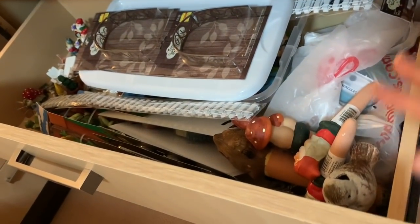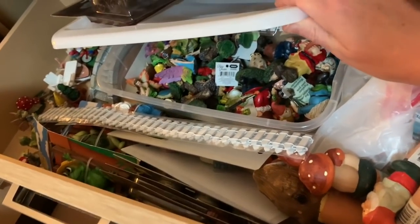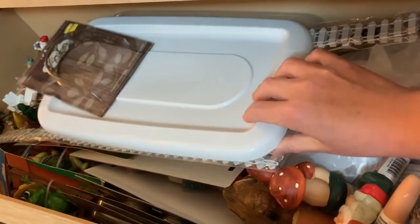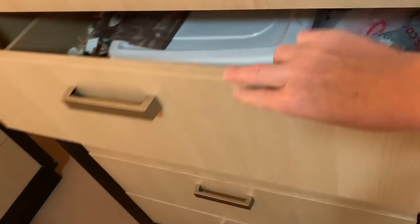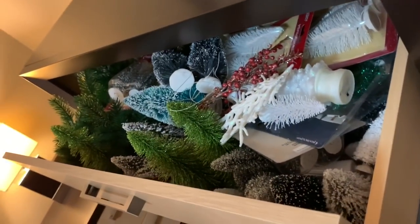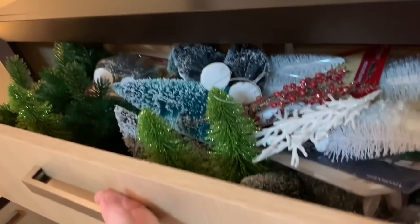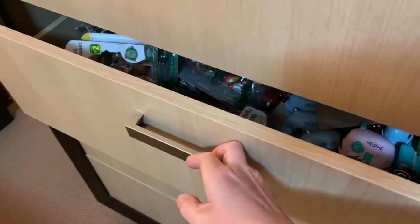So yeah, I've just kind of got certain things in here that I use. These are all my little figurines and all that kind of stuff in this one. And in the top drawer, these are all my trees. Oh my goodness, I have quite the assortment of Christmas trees. So that's what's in there. And then in the third drawer, this one's actually really heavy.